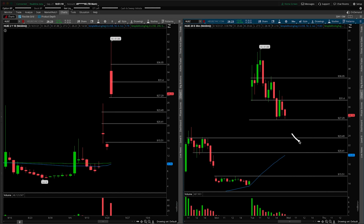Again, I'm not looking to just blindly buy this or this here, but I am saying if we come down, do something like this, maybe we get a double bottom. The other scenario would be that inverted head and shoulders, which would look more like this. Or the same thing could happen down here. So double bottom, take the neckline break, or we get the inverted head and shoulders, so something like this, and you take the neckline break for higher. That's where I would look out for those things to happen if we don't fill the gap all the way down towards 15.50. So those are my 2 cents here inside of HLBZ.